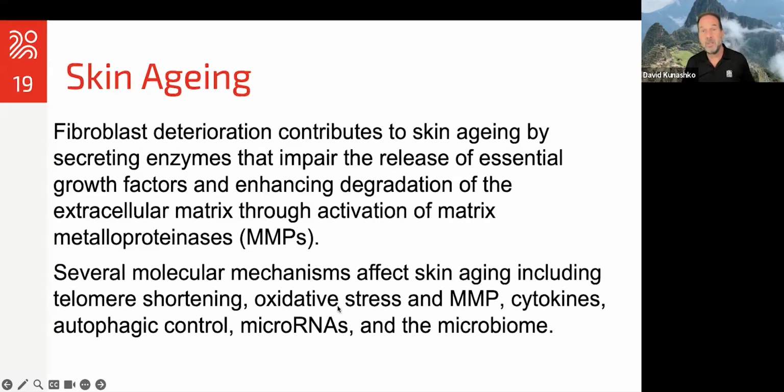So there are several molecular mechanisms that affect skin aging, including what's referred to as telomere shortening. You may have heard about telomeres. My background is genetics, by the way, so I find that pretty interesting. But essentially, that's in genes, and where the connection of the chromosomes are made. Oxidative stress, MMPs, as I mentioned, cytokines, autophagic control. That's basically the ability of cells to undergo growth or death, and microbiome.